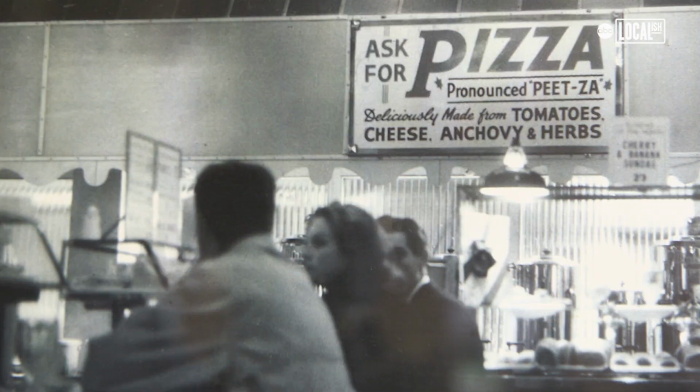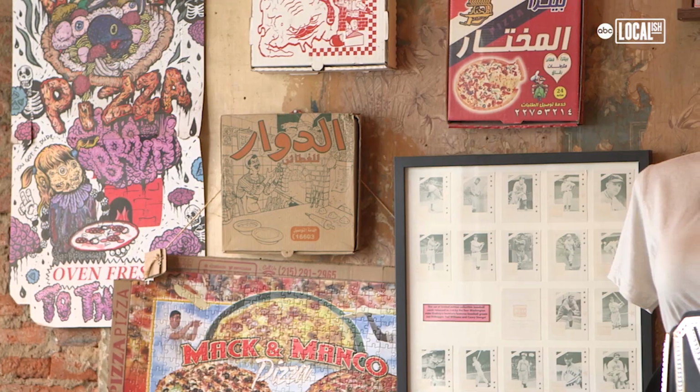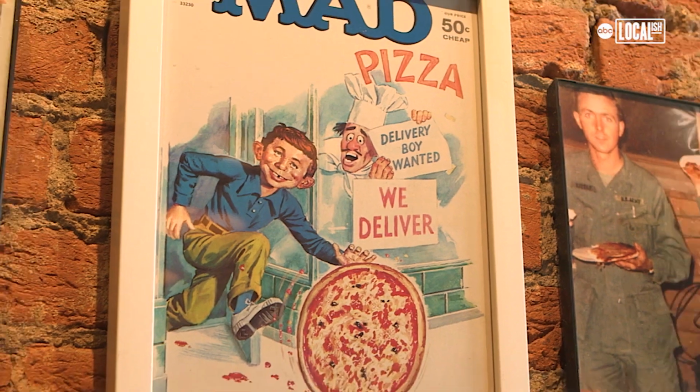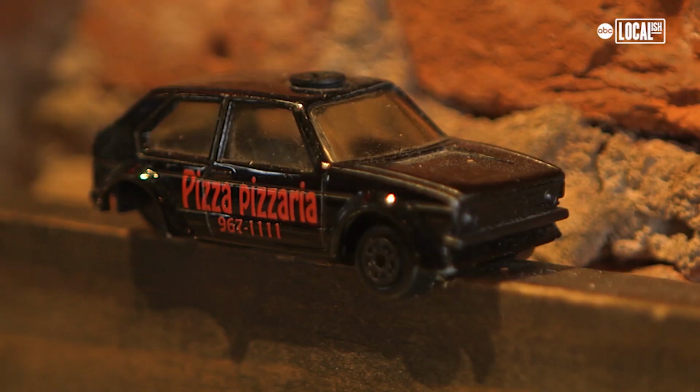It was an exotic food. We even had to teach people how to pronounce it. People actually had to be taught how to say the word pizza. Can you imagine? There are some vintage pizza boxes, it looks like. It's intriguing. We have magazine covers, comic books, toys. It's everywhere. We have items that are in the floor.